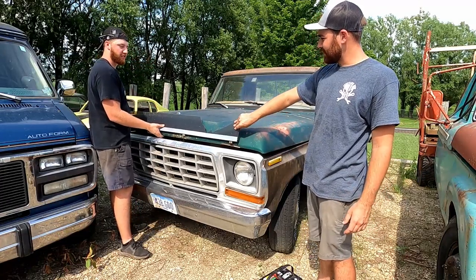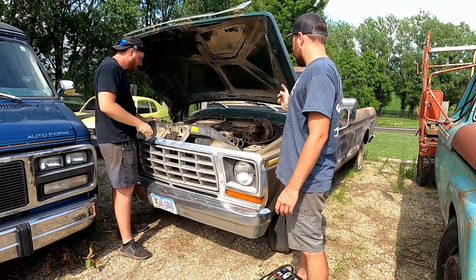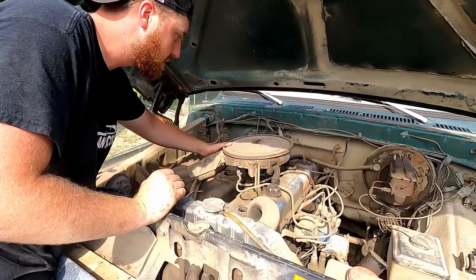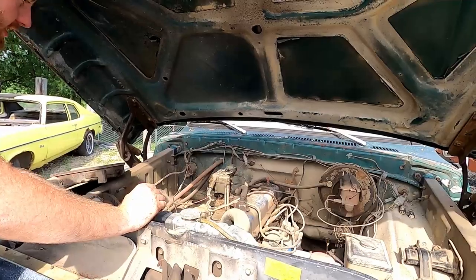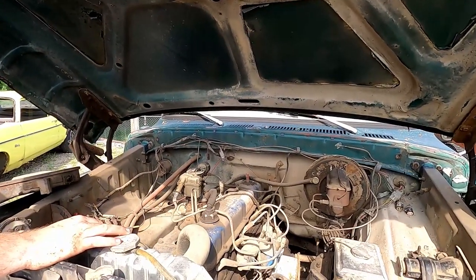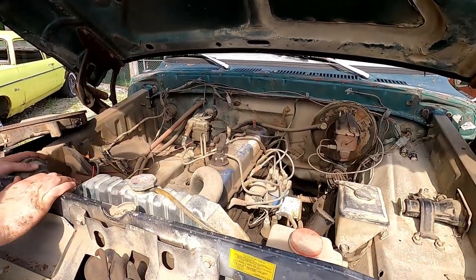Bondo green. Nice bug deflector. Yeah. Oh, inline 6 power. This is a 300? It is a 300, I believe. We drove this from Moop's video and parked it, and I've never touched this truck since. So it's not actually mine. The guy's supposed to come pick it up, but I can't get a hold of him anymore, and we need some parts. Let's see what happens.